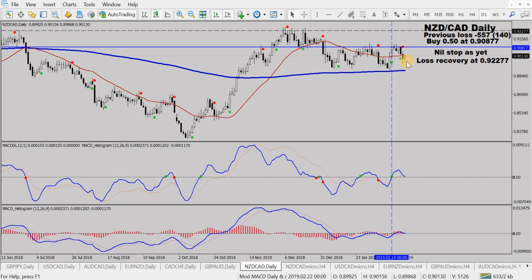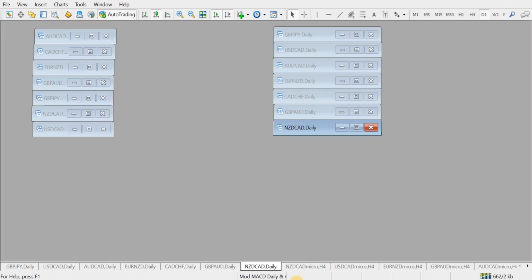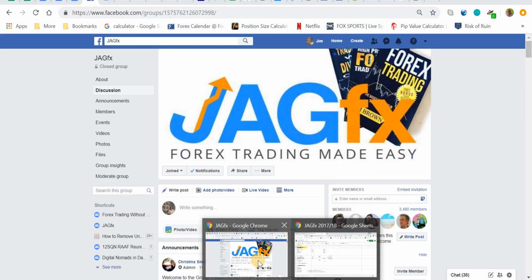And New Zealand CAD in a buy back here. There's my loss recovery up there, and it didn't even go up at all. And now we're threatening to go to the downside again. This thing's got a bit of sideways action here, and this is where this system gets sort of chopped up a bit. It's good in nice trending markets like this, more like this sell back here, but in crap like this, not so good. See how it goes. So that's the mod MACD. Have a quick scoot over and have a look at the.